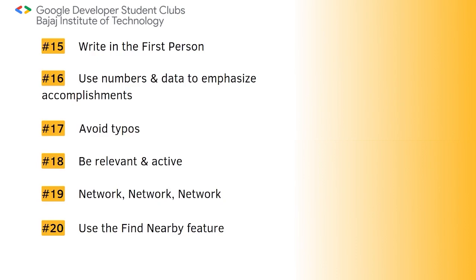The ninth tip is include most, if not all, of your licenses or certifications. Always try to include the relevant certifications according to your desired position or relevant for your role. And you can also include language certifications, and knowing foreign languages is always a plus.